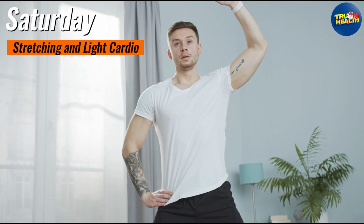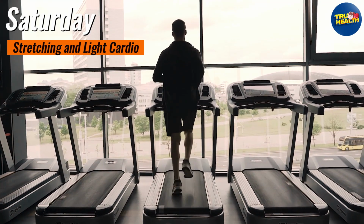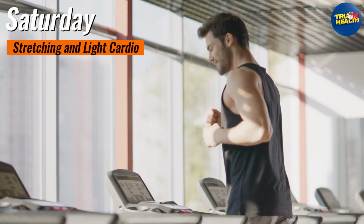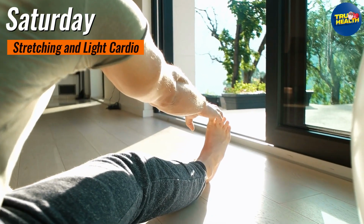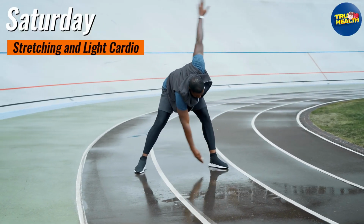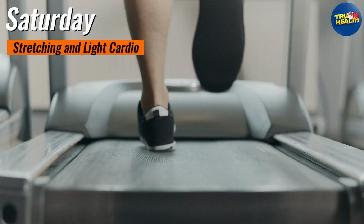6. Saturday, stretching and light cardio. Craig focuses on stretching and light cardio to allow his muscles to properly recover, understanding the importance of taking a break from weights. In the meantime, he performs stretching exercises before engaging in light cardio.